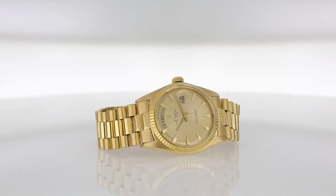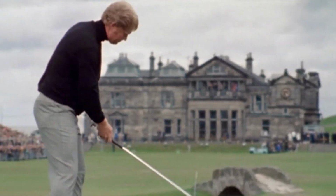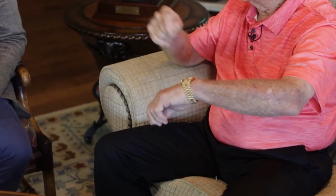Number 7. Jack Nicklaus's Rolex Day-Date. From one sports legend to another, the next watch on our list is the first watch on our list to hit the $1 million price point. Legendary golf player Jack Nicklaus was gifted a yellow gold Rolex Day-Date watch, which he lovingly called the Golden Bear.